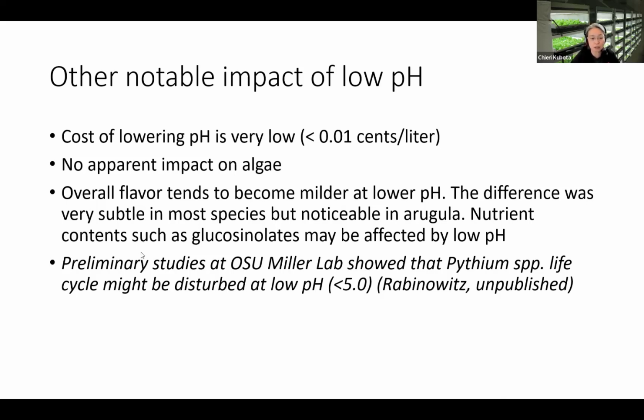And an interesting thing, which is Jeff's discovery: overall flavor tends to become milder at low pH. We noticed that in basil, only noticed by someone who has a culinary background, a family background in restaurant operation. He sensed that this is a little bit milder, but everyone else couldn't sense it. It's a very mild change. But when Jeff did the arugula experiment, if I recall, he said up to 4 and 4.5, it's very mild. And then as soon as it gets to 5.0, that very strong flavor of arugula kicks in. So I thought it's very interesting.